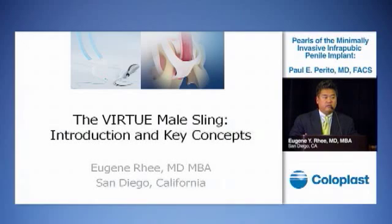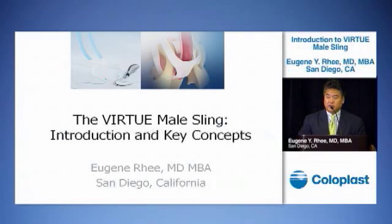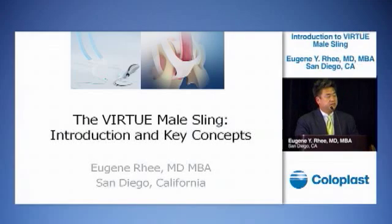How many of you in this room are doing male slings, by the raise of your hand? Okay, and how many of you are actually doing a Transobturator male sling? Okay, so this is the first introduction in regards to the male sling, which was born 3 years ago with an unmet need in a population of men that was growing in incontinence, particularly post-prostatectomy incontinence.